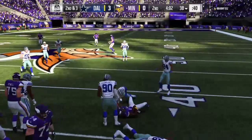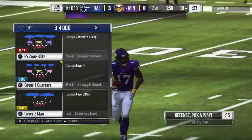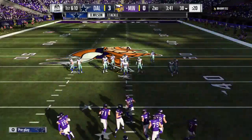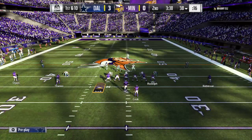Middle of the field, it's Robinson. And he'll be brought down shy of the 40 at the 38-yard line. It's an 8-yard pickup and leads to a new set of downs. Clock running, under 4 to play now as they come up on 1st and 10.